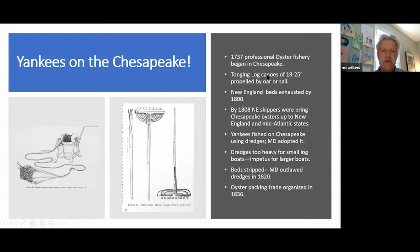So a little bit about the fishery. Yeah, Yankees on the Chesapeake. They just can't get rid of them. In 1737 professional oyster fishery began in the Chesapeake. This was done via log canoes, tonging, which is, you can see these are oyster tongs here.